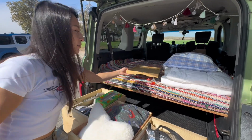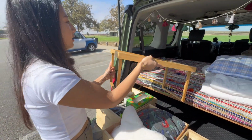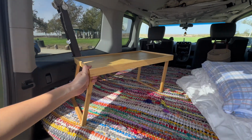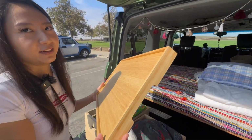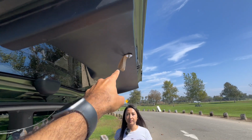Just have this little table. And what do you use this for? Just for eating or anything, whatever. When you're inside, just chilling, yeah. Oh, that's awesome. And where do you find these? Do you find these on Amazon? I mean, this is from IKEA.